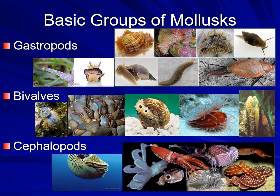Bivalves have two shells, and you can see that across the board here. It includes everything from mussels to scallops to oysters to clams to pin shells. And then last group, which all of you have probably been looking at down here because I've got this little GIF going, however you pronounce it, are the cephalopods.